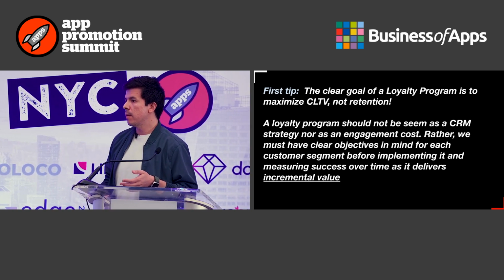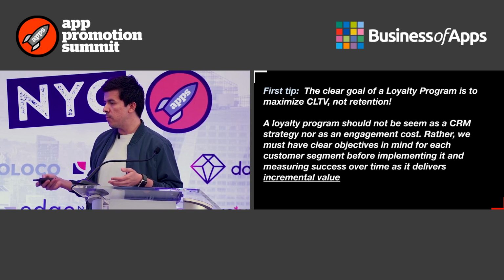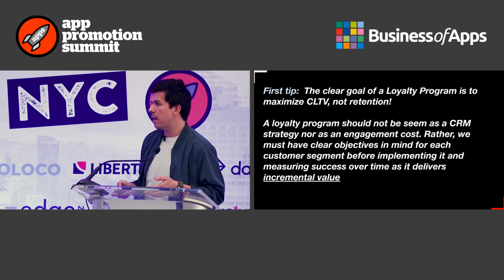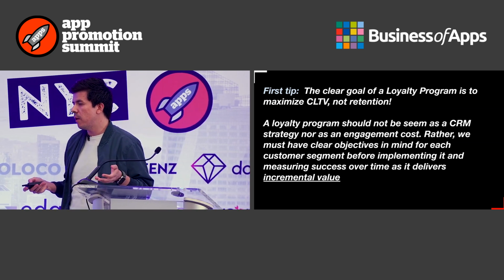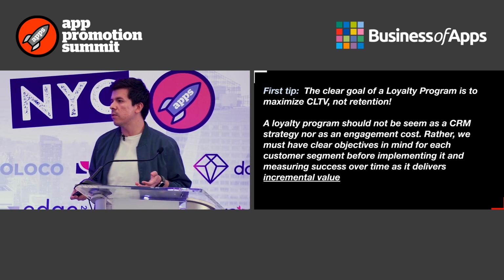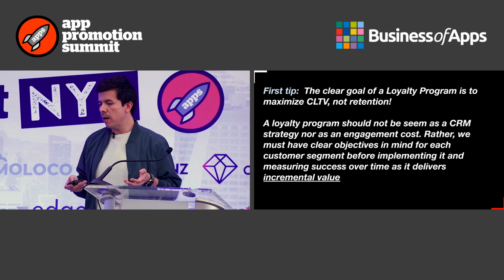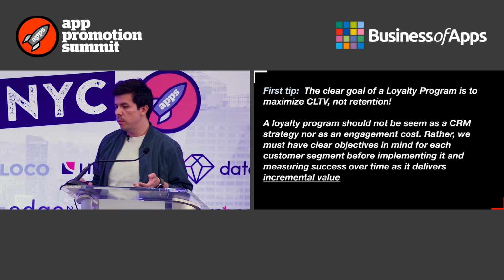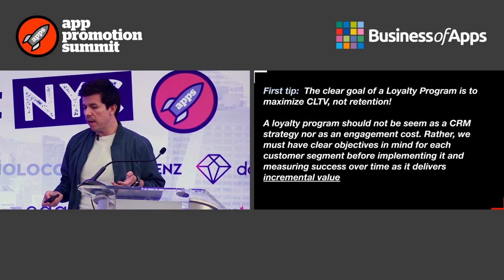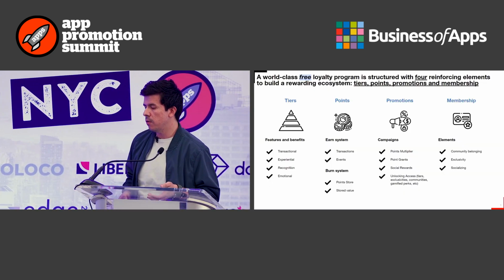This is very important because there are many companies having these discussions with their CEOs or top management, and most times they don't believe in loyalty programs. Sometimes they see loyalty programs as a cost driver, something you may have, but it's very difficult to prove the results. Today we're going to see how we prove the results, because most of the time the problem is that it's not well implemented. The most important thing is that a loyalty program should not be seen as a CRM strategy or an engagement cost, but as something you develop for specific customer segments to deliver incremental value.